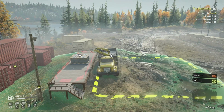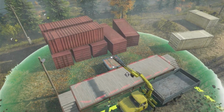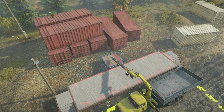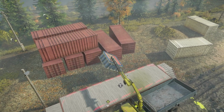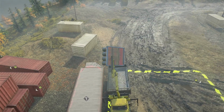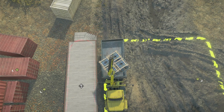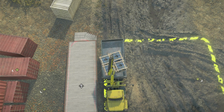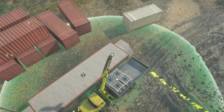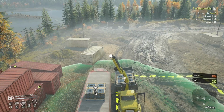We need 2 lots of fuel. Well, that didn't really go as planned, did it? Put the legs down. Maybe got a little bit too close to the actual platform. Right, one more please. Thank you very much.